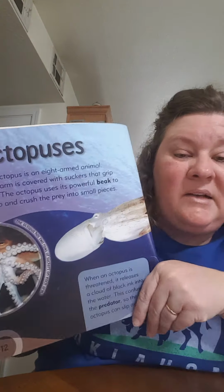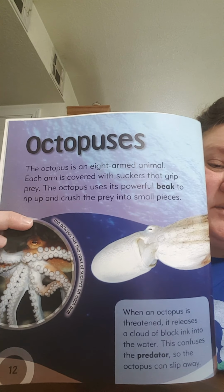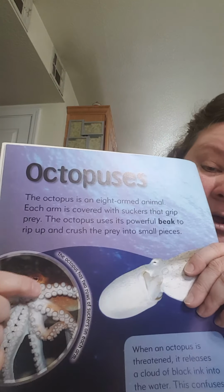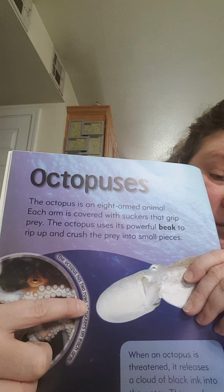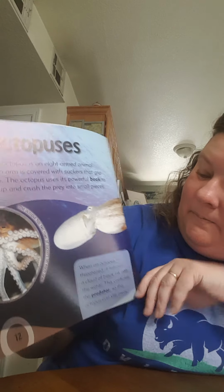So let me get our big story up here. Let's see if this one says the same thing, if it has anything different on here. It's just 2 pages. So I'm going to read you a little bit about it. It says, the octopus has 2 rows of suckers on each arm. Oh, we didn't know that. Look. 2 rows. One down this side. 1 row over here on this side.